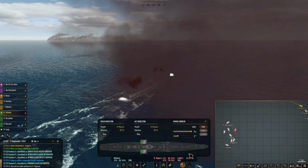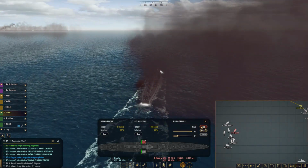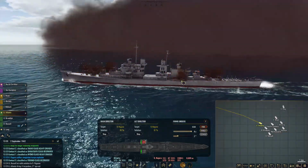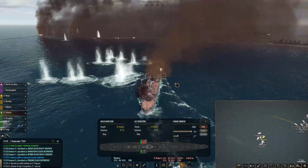How does this look over here with the Atlanta? We'll take off our starboard side torpedoes so they don't fire out later on at our own ships. So it should be okay there. We can see they're firing out now. So how are we looking with everything else over here?